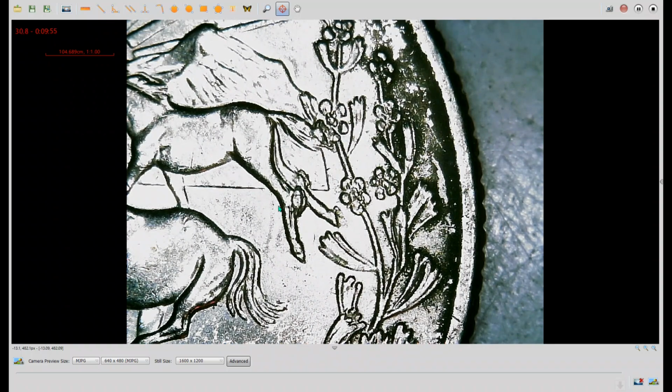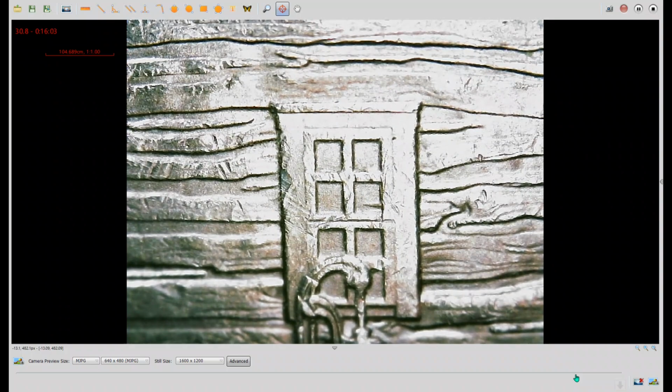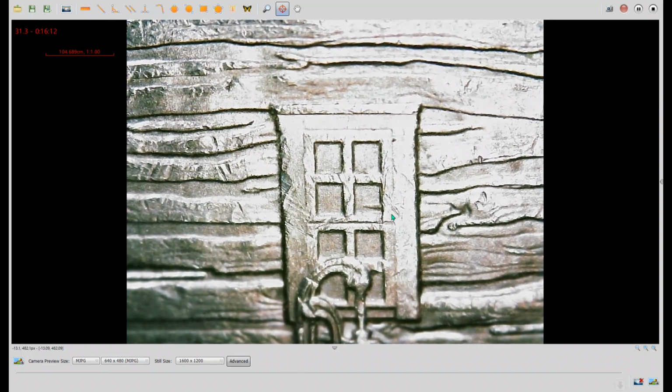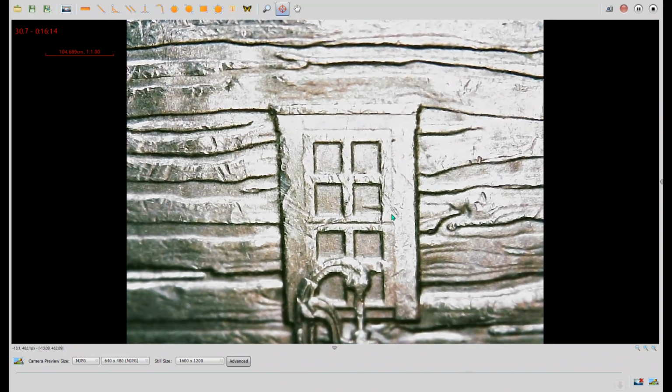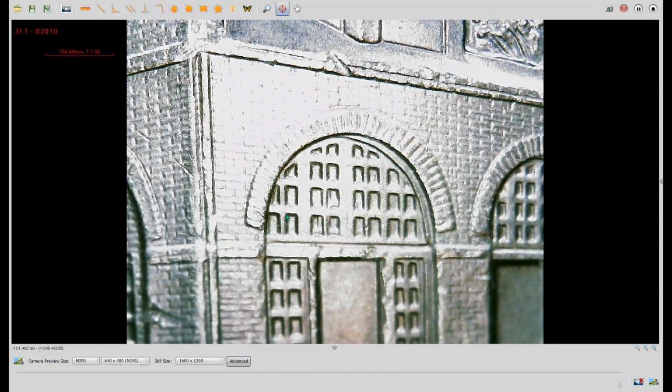All right, now let's go to some varieties. Here we have the reverse of a 2015 P Homestead, Nebraska quarter. If you look here at the second window down on the right, you can see a doubled area right here. This is one of over 100 varieties you can find on Variety Vista or Wexlersdota.com. Speaking of doubled windows, here we have a 2016 P Harper's Ferry, West Virginia quarter again. If you look right here, you can see doubling in these windows right here.